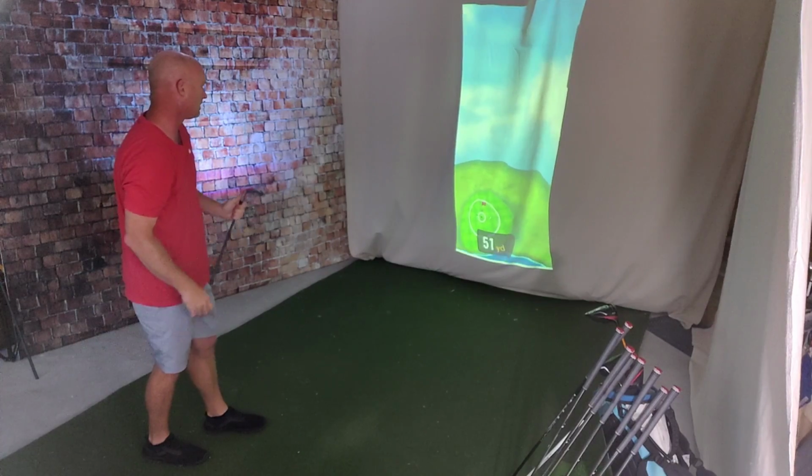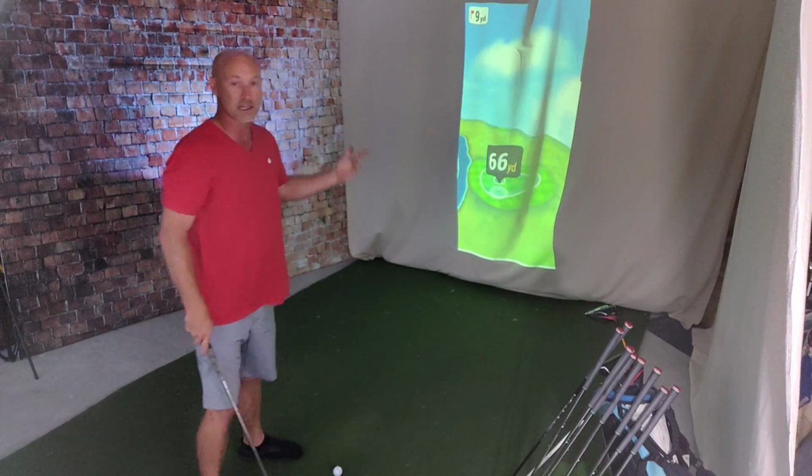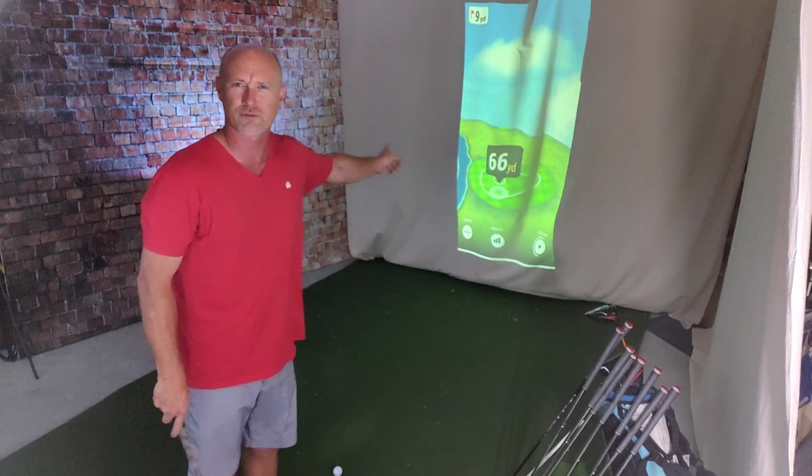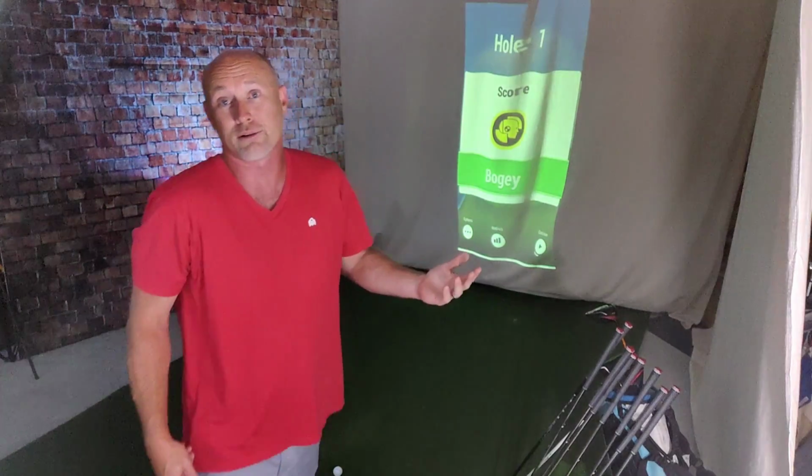Get left, baby. Oh, it's going to be in the second ring. That'll give me a 2-putt from there. I think this was a par 4 that should be just a nice little bogey for me. Not bad on the first hole at St. Andrews.